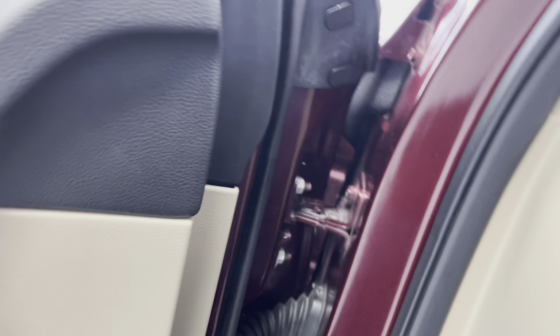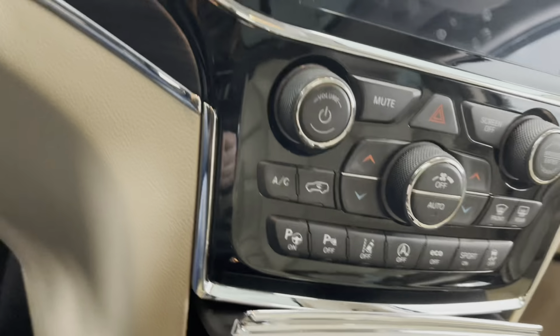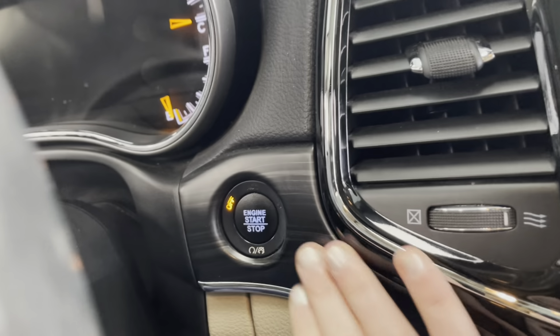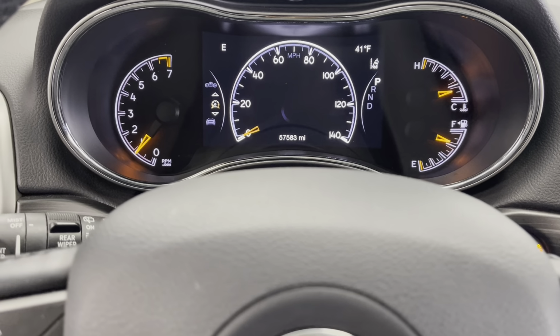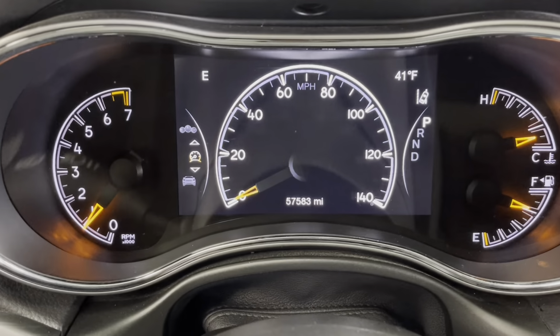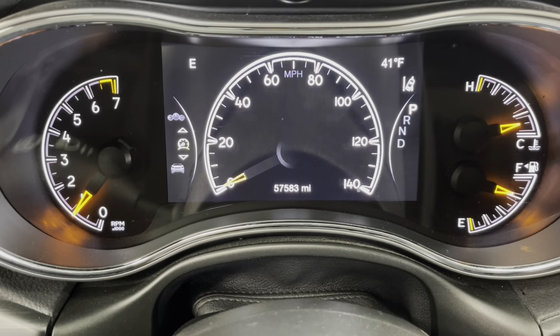I'll now just get in this vehicle and turn it on for you. This vehicle is a push to start. With the engine running and the dashboard lit up, you'll be able to see this vehicle has about 57,583 miles on it.